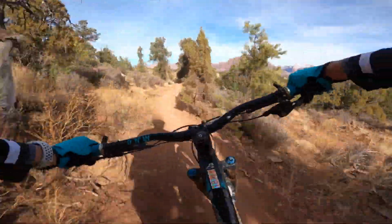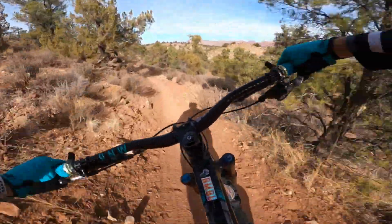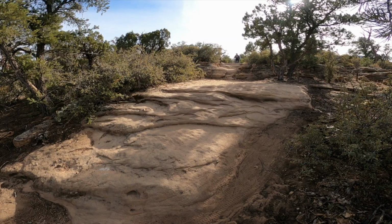Half mile climb, then some flow, then some tech. So at the end of this flow, there's a bit of a tech section. This is considered black, but it's really not that hard.